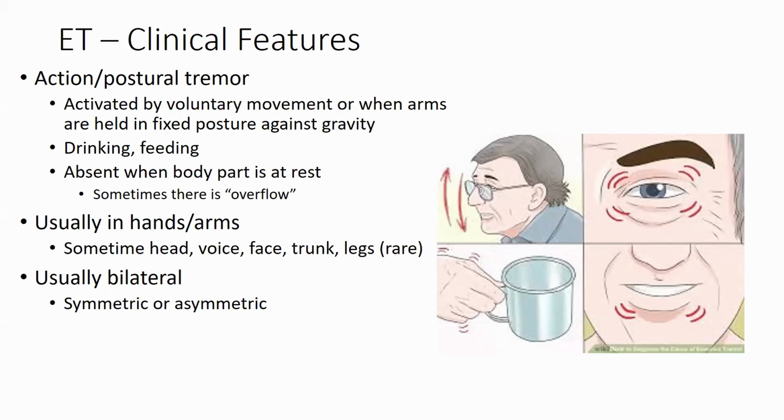It's usually present in the hands or in the arms, but we sometimes see it in the head, in the voice, in the face, in the trunk, or even in the legs at times. It's usually bilateral. That is, both sides of the body or both arms, for example, are affected. It can be symmetric or asymmetric, and that's an important distinction because we think of Parkinson's disease, for example, as classically being an asymmetric disorder, and essential tremor, while not always exactly equal on both sides, we think of as being less asymmetric when we compare it to Parkinson's disease.